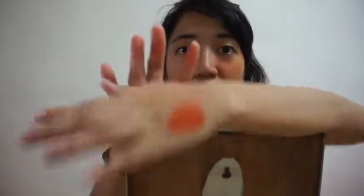Feeling ko sobrang dami ko lang na nilagay. So, parang, ayun. Oh no. Parang okay din naman, pero I really don't like this. Sobrang pigmented ng color. Grabe. I don't like. Sino may gusto ng ganito?